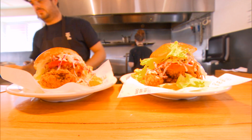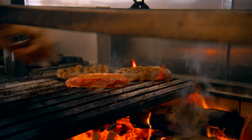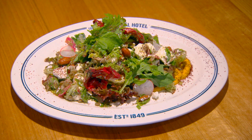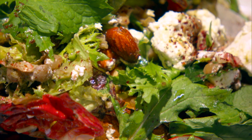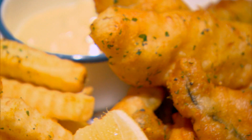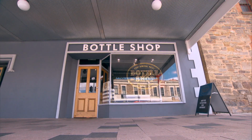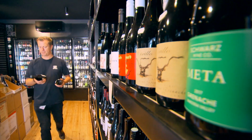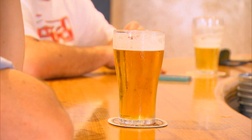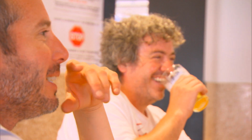As well as serving up classic pub fare like burgers and schnitties, they've got steaks cooked on an open fire barbecue and plenty of options for vegetarians and vegans. And how can you go past all-day fish and chips? As for drinks, their bottle shop boasts 350 wines, 100 spirits and 100 beers. A must-try is their own specially made Port Local Lager.